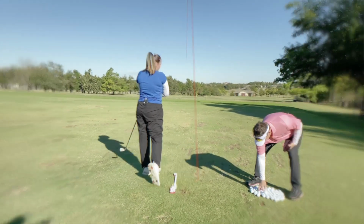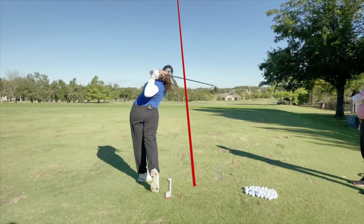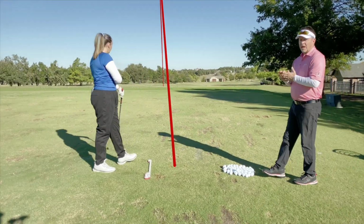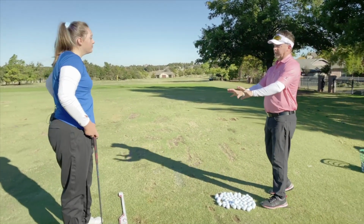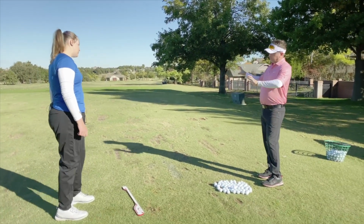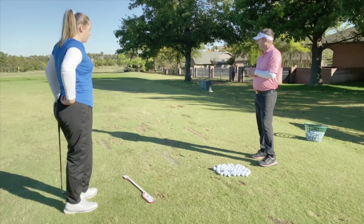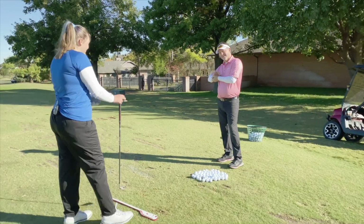All right, I got you. Okay, so let's talk about a couple of things. First I want to point out the really good things in your swing. Then I want to make a couple adjustments to your setup. One of the things I'm seeing just with the wedge, and I'll probably want to hit a couple longer clubs here in a second, is the ball starting left, right? Has it done that for a while? Yeah, it's been kind of like that lately.